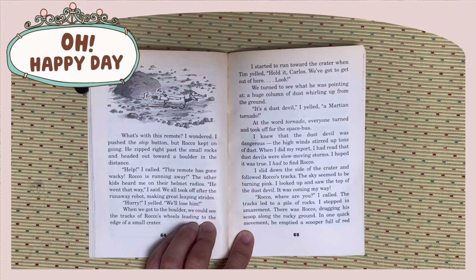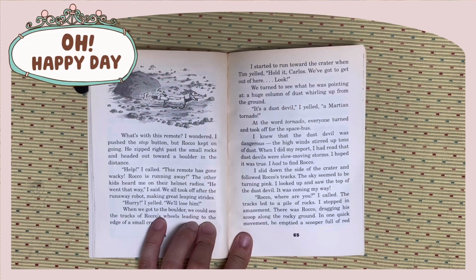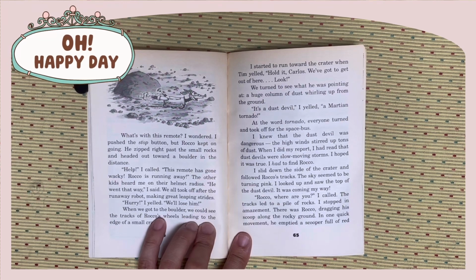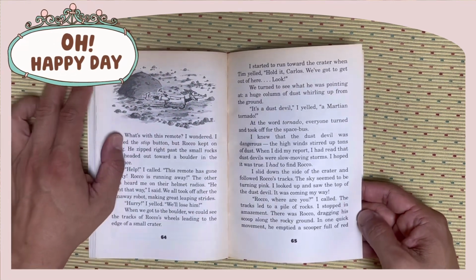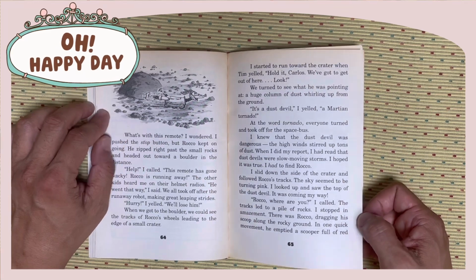I knew that the dust devil was dangerous. The high wind stirred up tons of dust. When I did my report, I had read that dust devils were slow-moving storms. I hoped it was true. I had to find Rocco. I slid down the side of the crater. I followed Rocco's tracks. The sky seemed to be turning pink. I looked up and saw the top of the dust devil. It was coming my way.